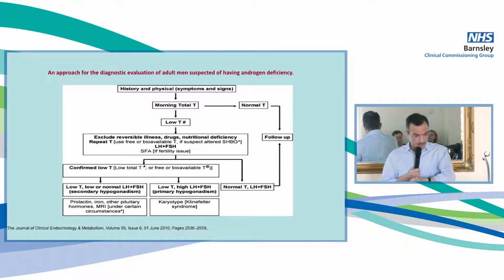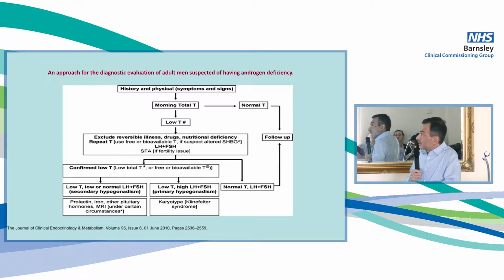This is just a flow chart about how to investigate patients with erectile dysfunction and symptoms of low testosterone. So obviously you start with history and physical examination. You check their morning testosterone, ideally fasting. If it's normal on more than one occasion, then obviously it's not hypogonadism related. If testosterone is low, you want to know if it's secondary or primary. And the main thing to check is the LH and the FSH, and also prolactin. If it's secondary, then you do an MRI.